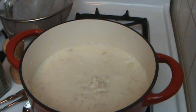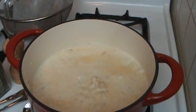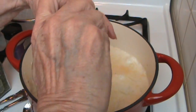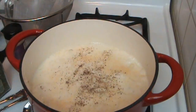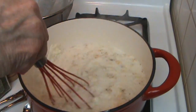So I'm tasting for salt now, and I'm going to add a little garlic powder. I actually think I'm fine on the salt. A little garlic powder. I'm going to add a little pepper, or a lot of pepper. This is all to your preference, to your taste. I have used red pepper flakes, and they are yummy in this. If you'll see, I'm getting a little bubbling around the sides. I don't want it to get any hotter than that because it will scorch.